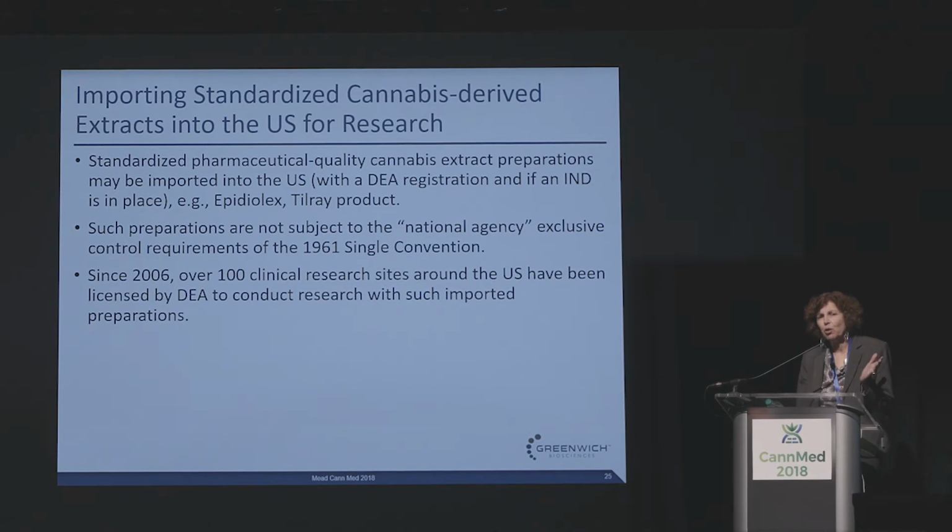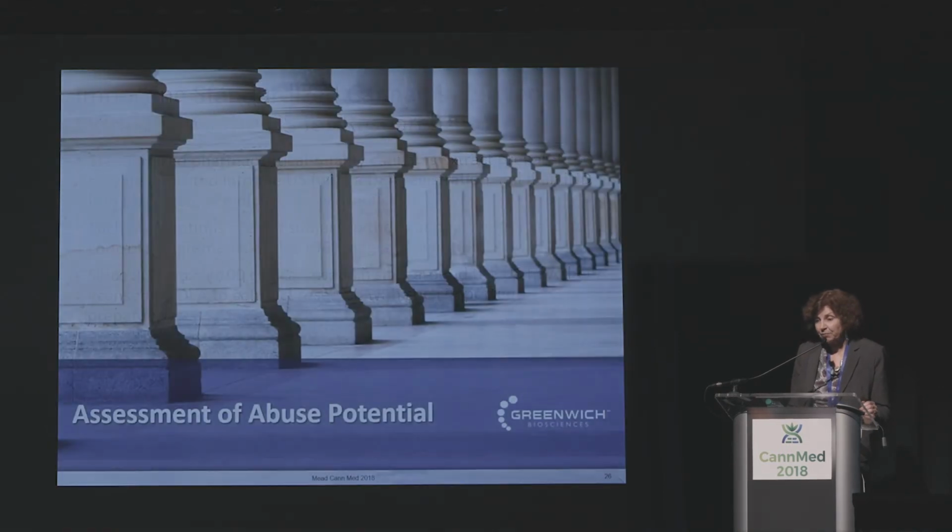Now, there is kind of a workaround. Cannabis preparation in finished form can be imported into the US for clinical trials and for commercialization, because the Single Convention on Narcotic Drugs requirement that a national agency have exclusive control of the stocks doesn't apply to, for example, imported extracts or imported plant material. So Sativex and Epidiolex have both been imported into the US for research, and recently the University of California, San Diego was allowed to import an investigational product from Tilray. So it is possible to do research in the US with cannabis.